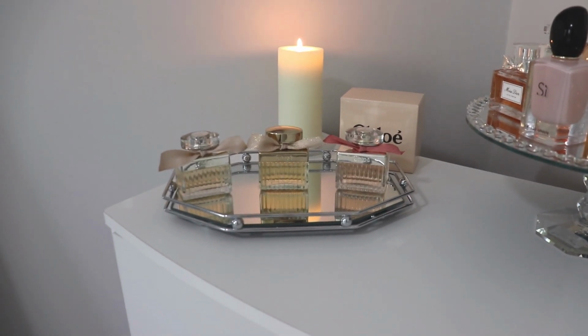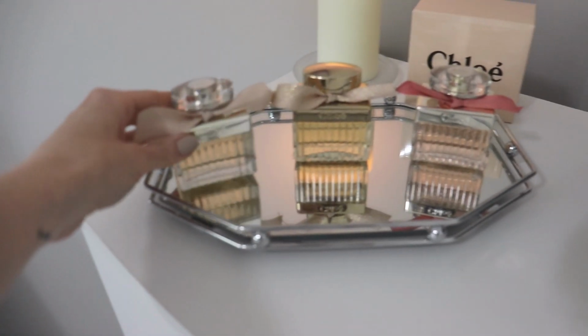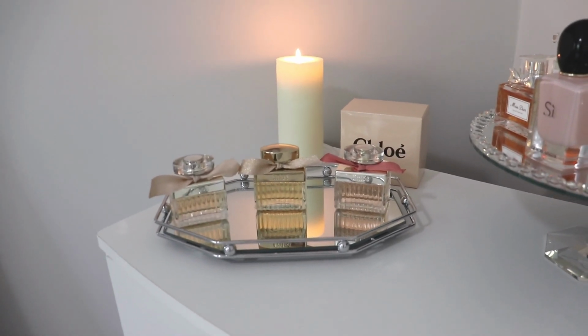I know a lot of people have said that the original Chloe Eau de Parfum, which I have sitting here, is like their holy grail perfume. Like they've gone through so many bottles, they could not live without it. They just love it. So I had to see what all the hype was about.